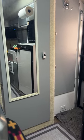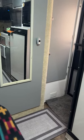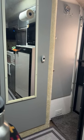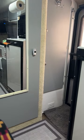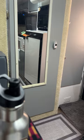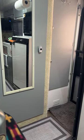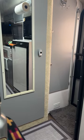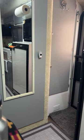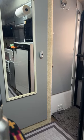Since we got the Casita in 2019, we've been averaging probably around 50 something nights a year in it, and we went 20,000 miles. That being said, we've had a few little issues with it, but really nothing major. The upgrades have all seemed to work pretty well.